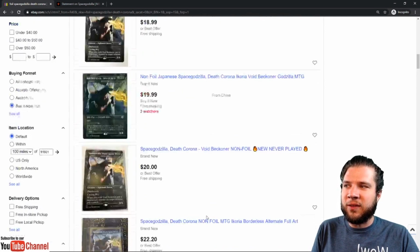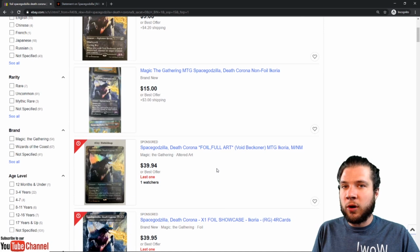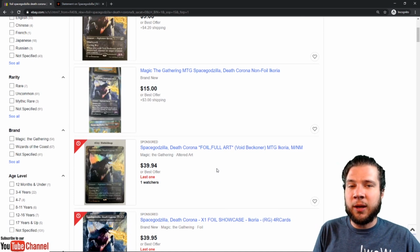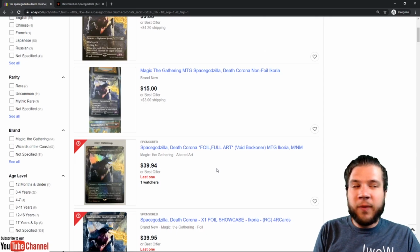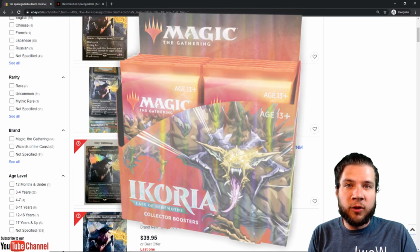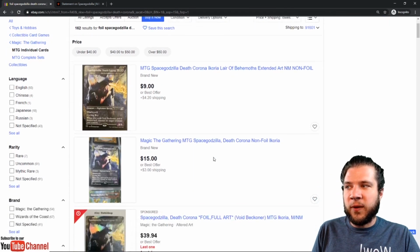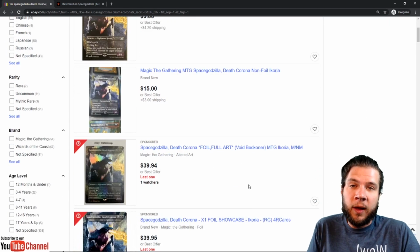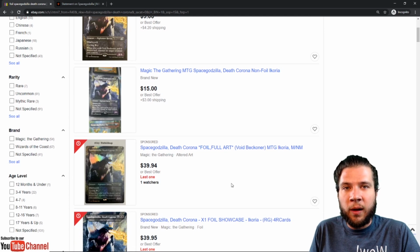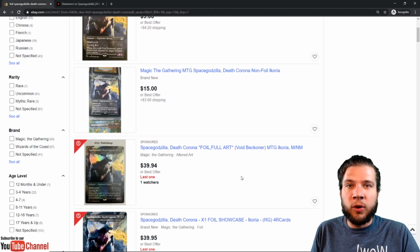Despite the fact that it is tanked, it's still not absolutely awful in price. Sure, if you bought in at the prices that I bought in, you would probably be kicking yourself, which I am kicking myself, but this does add a certain amount of estimated value to an Ikoria collector booster box. If you know that most likely you're going to get a $15 Spacegodzilla Death Corona non-foil, and the odds are likely that you're going to get a foil one as well, that adds a certain amount of guaranteed value to the box that you know that you're going to get.